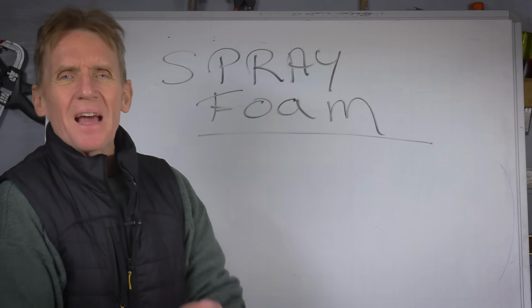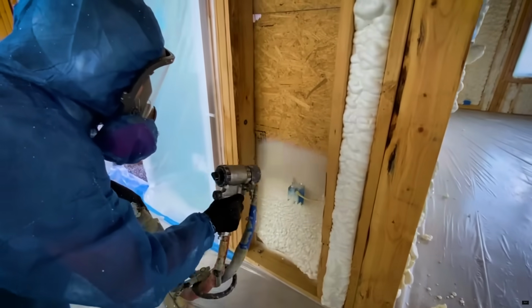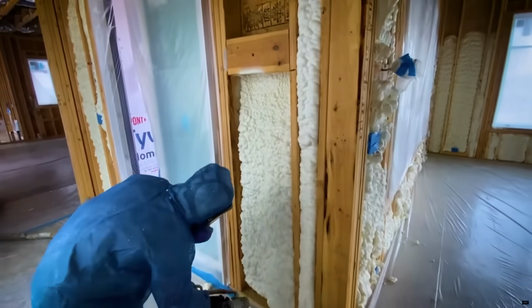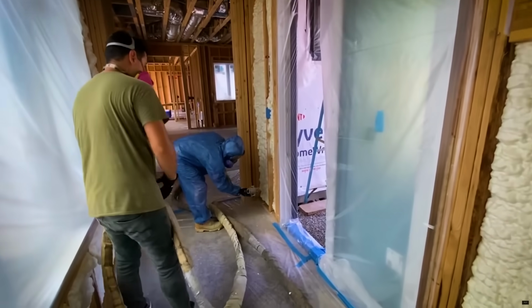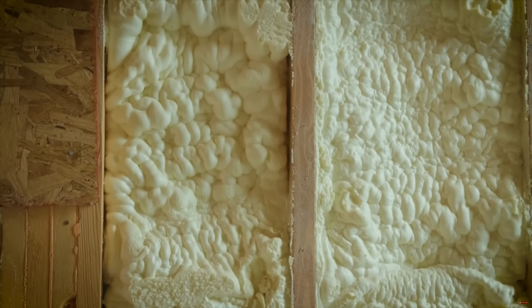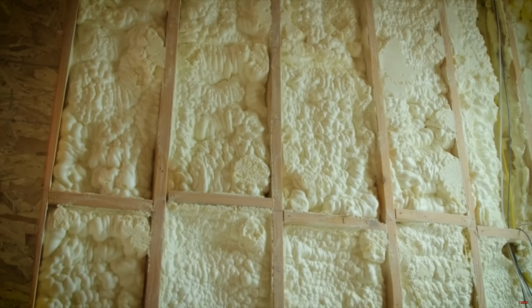So spray foam, what's not to like about spray foam? It saves you all that cutting, it saves all that laborious process, and it produces a lovely airtight seal. You don't get those draft gaps like you might get if you were trying to put in PIR or PUR board, something like Celotex or Kingspan, and you don't cut it that accurately, and then you get little gaps, and of course the air gets through, and as the air gets through, the heat gets through. So spray foam is sort of 100% seal because it fills in all those tiny gaps.